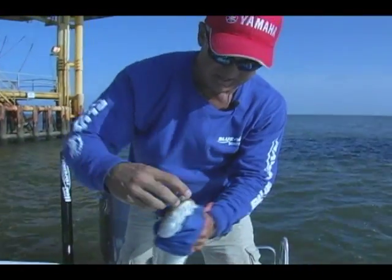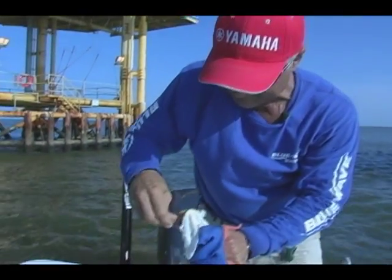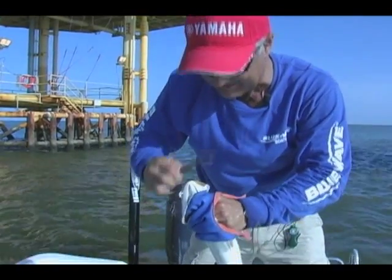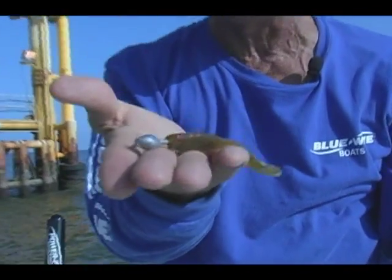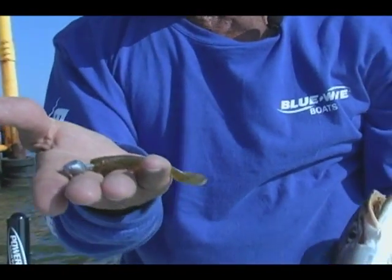Beautiful speckled trout. Caught it on an avocado color matrix shad with a 3/8 ounce jig head. The current's pretty strong here, so we went to a heavier jig head to get down to the bottom.